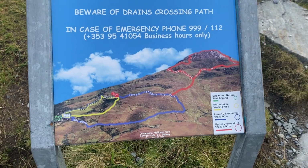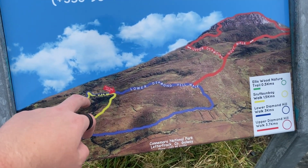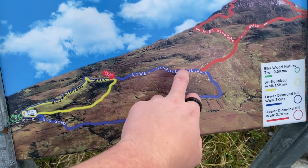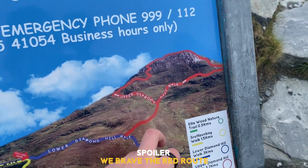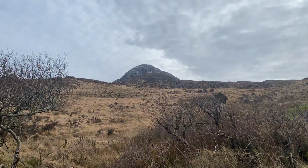Okay, so here's the hike we're doing. Obviously we started down here at the visitor centre. Made our way up. We were going to do the blue route. I say we probably are, but that's the option if you want to go up that way.